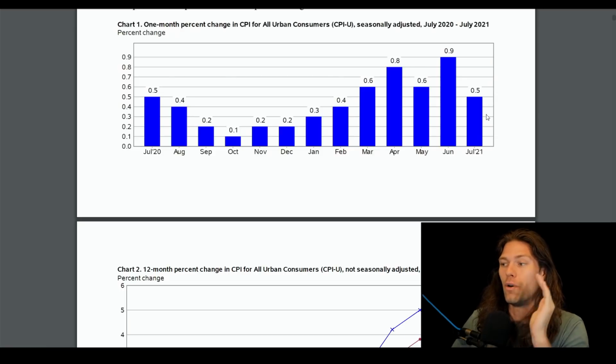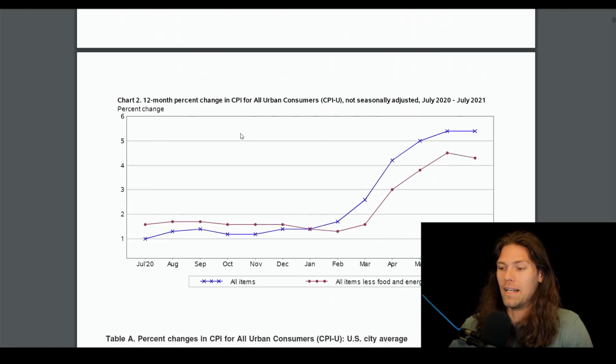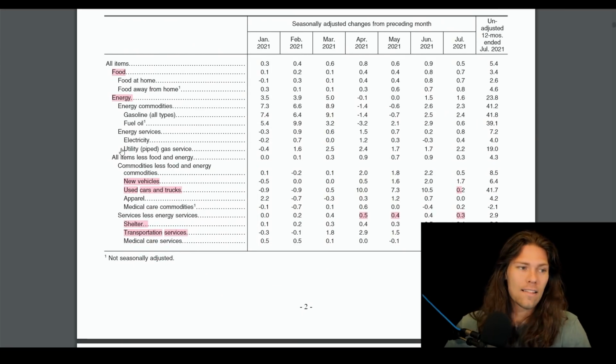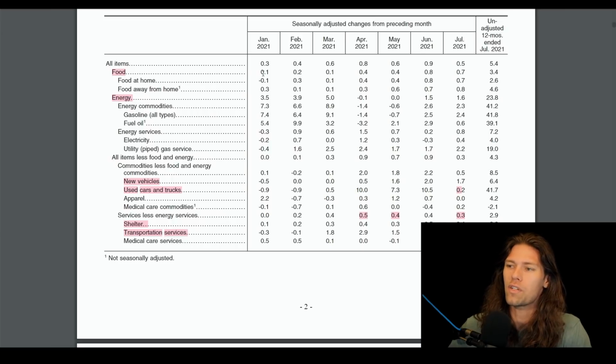If we saw next month at around 0.3%, that would be amazing. I don't know exactly what's going to happen by next month. So I highlighted some of the areas here that stood out to me most. Food, you can see this. What I found interesting here is this is basically ramped up every month we have on this chart, and that's not good. Energy, same thing here.